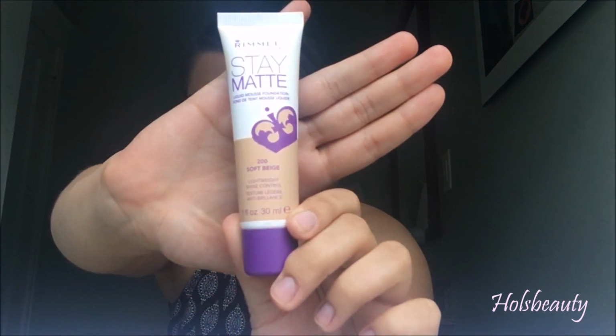Some of the drugstore makeup that I still use every day: this is my all-time favorite, Rimmel Stay Matte Foundation, and I have extremely oily skin. I break out a lot, and this is pretty much the only makeup I've ever used that doesn't come off by the middle of the day. I've even tried higher end makeups, and this is still my favorite, so I'm going to explore a little bit more, like Make Up For Ever, but for now this is my favorite. The color I wear is 200 Soft Beige, but sometimes I go a little bit darker in the summer when I get more tan, it just depends.